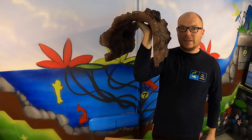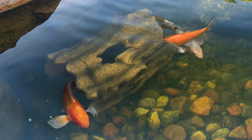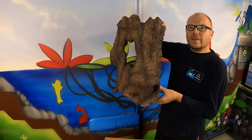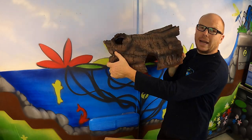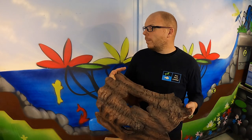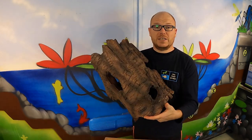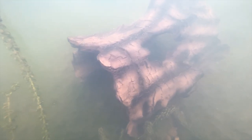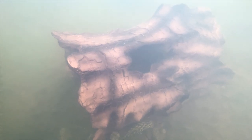This is an actual cave that we can simply drop into the bottom of the pond, an opportunity for them to swim straight through or hide. There's lots of holes and it looks fantastic. We're creating a safe place for the fish to hide. If you're building the pond, then you can build this into the side of the pond. If you've got an established pond, then you can simply drop this fish cave or fish tunnel into the pond and protect the fish. It looks like a log on the bottom of a pond.